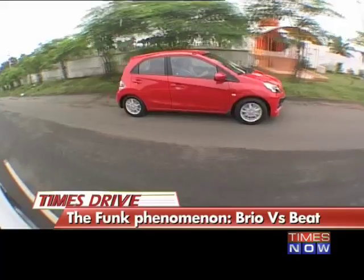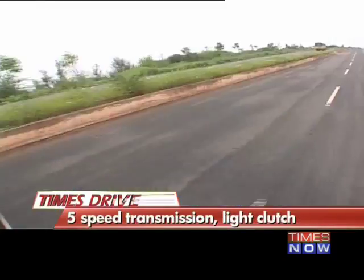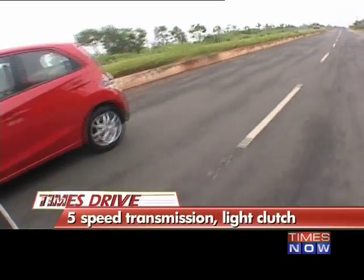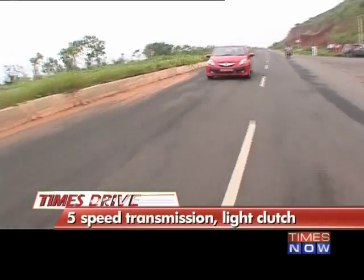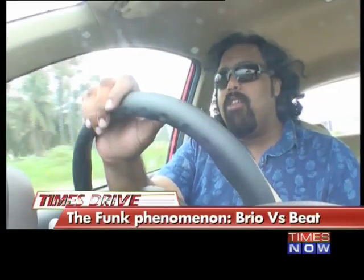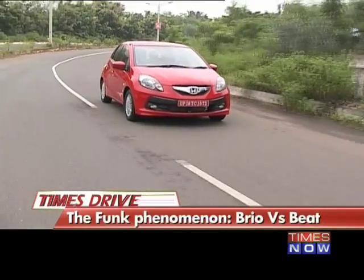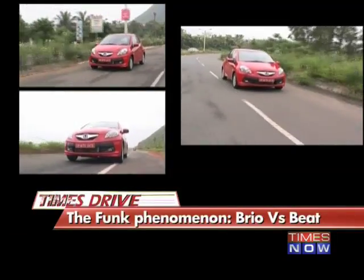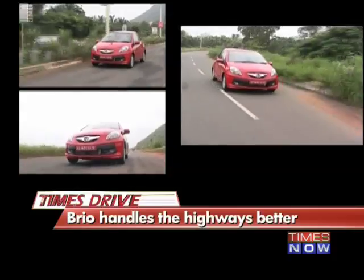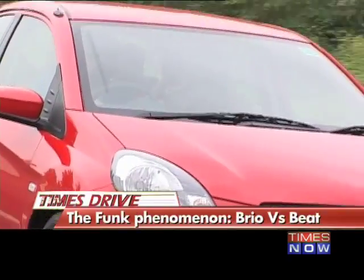Now hit the gas and things start happening. Attached to the engine is a 5-speed gearbox with a very light clutch and gears that shift as quickly as you'd like them to. And one more thing. It might be a small engine, but it definitely does not feel as stressed as one. Also, the Brio is far more adept at driving on the highway. The iVTEC really comes into its own at mid to high speeds, making the Brio better at handling the highway drive.